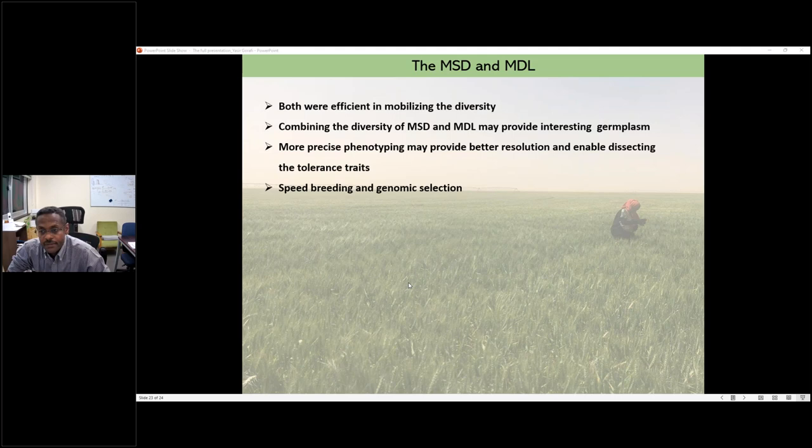And now with the advances in technologies, in phenotyping, and also in speed breeding and genomic selection, maybe these tools are going to provide better resolution and enable dissecting the tolerance traits, and also provide better opportunities to explore this material and get more precise results.